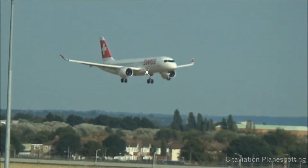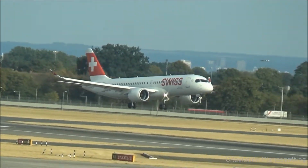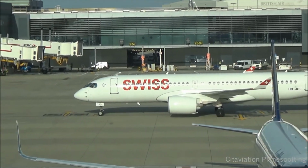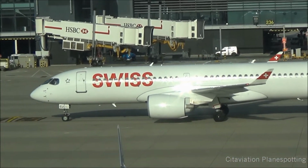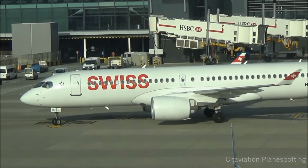My aircraft is on final approach to runway 27 left, so time to go to gate A16. And here it is, an Airbus A220, formerly known as the CS300, registered HB-JCJ. At the time of this flight, the aircraft was only 3 months old.